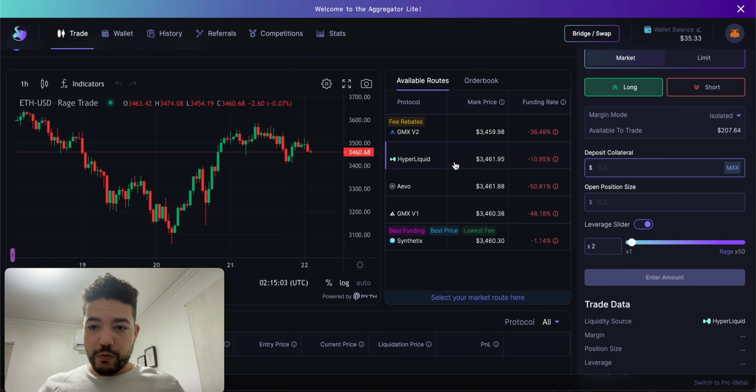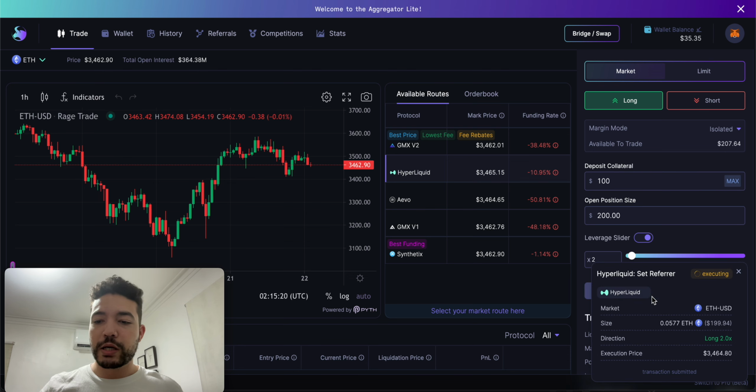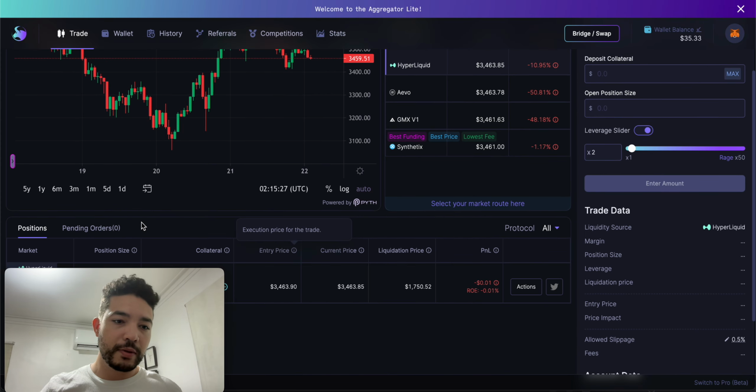Let's go ahead and take one position right here. Available to trade, I'm going to do something like $100. I'm just going to take a long, just for fun. Again, I'm taking a market position. You guys can obviously use limit or short, I'm just showing you the process. So I'm going to go long and executing. Here it is.